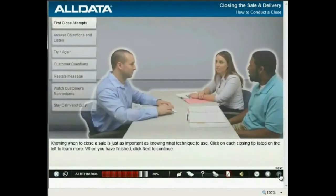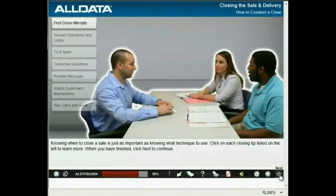Knowing when to close the sale is just as important as knowing what technique to use. Click on each closing tip listed on the left to learn more. When you have finished, click Next to continue.